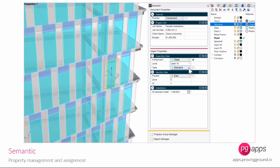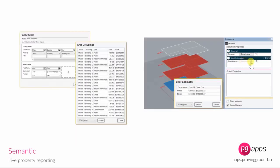What this also allows us to do is then think about how this data can be reported out to a user. So Semantic is not only about property assignment and manipulation of those properties, but we can also report out the data in the form of tabular information, not so unlike schedules in Revit. So here you're seeing that as I'm manipulating and changing a few properties on a set of very conceptual floor surfaces, we're also able to see the output and changing of the report, the tabular report schedule, in this case, reporting things such as cost and square area.